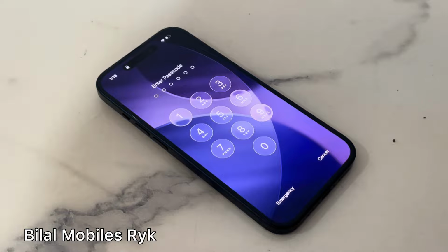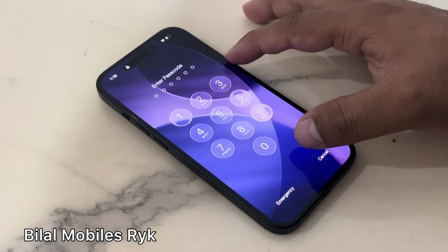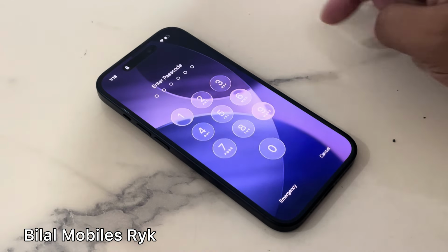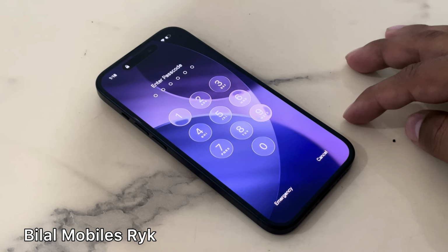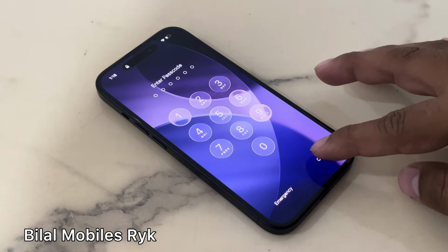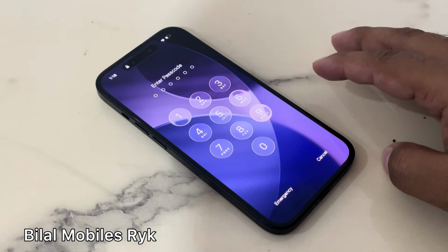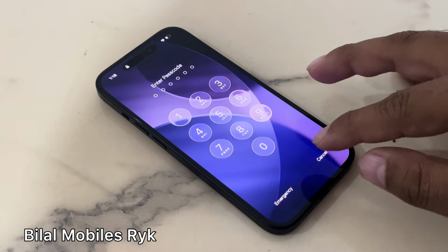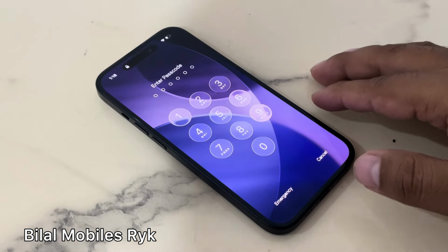In this video, I am going to show you how to unlock iPhone 14, 15, 16 and 17 series if you forgot your password. If you forgot your iPhone 14, 15, 16 and 17 series password, keep watching the video until the end and follow all steps to unlock your iPhone 14, 15, 16 and 17 series. Pro and Pro Max are also supported. So guys, without wasting your time, let's start this video.